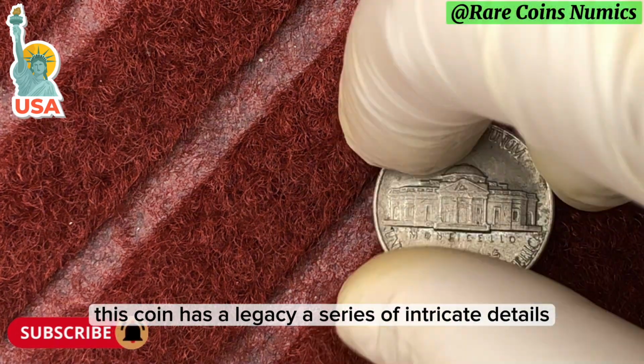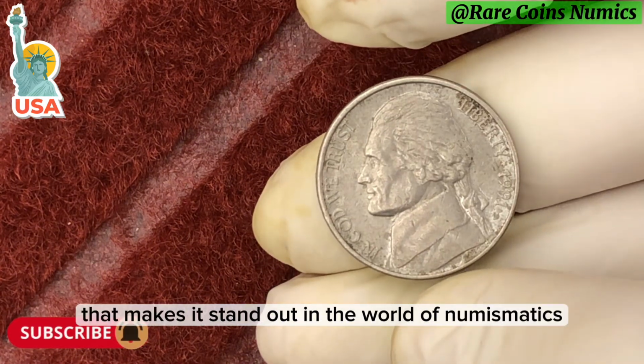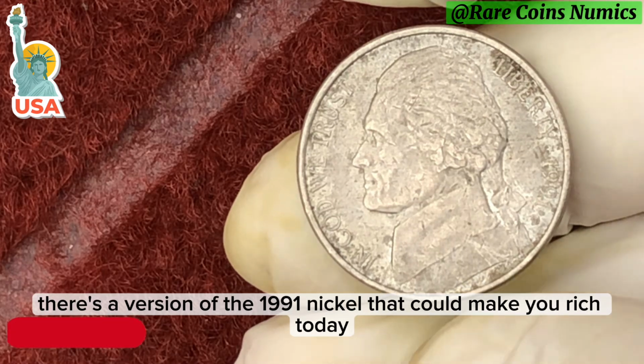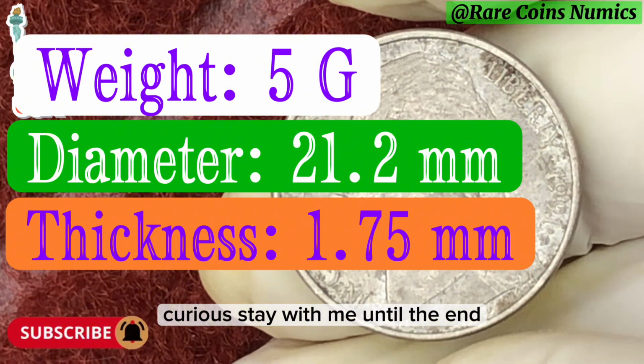This coin has a legacy, a series of intricate details, and a captivating history that makes it stand out in the world of numismatics. In fact, there's a version of the 1991 nickel that could make you rich today. Curious? Stay with me until the end.